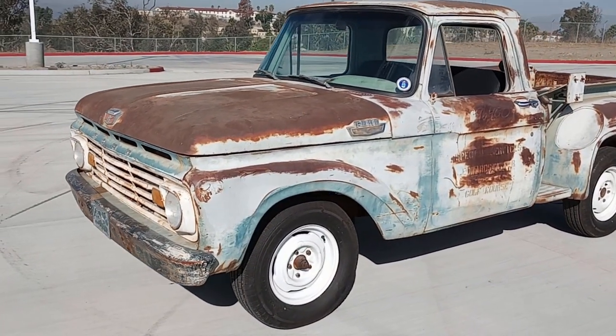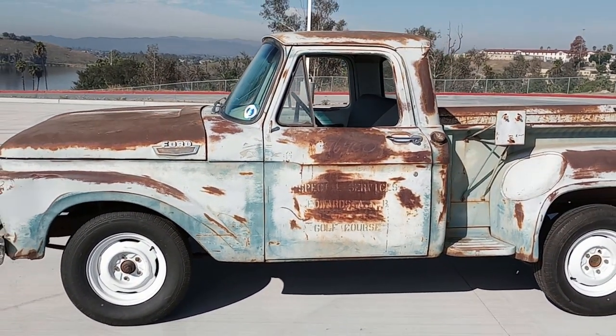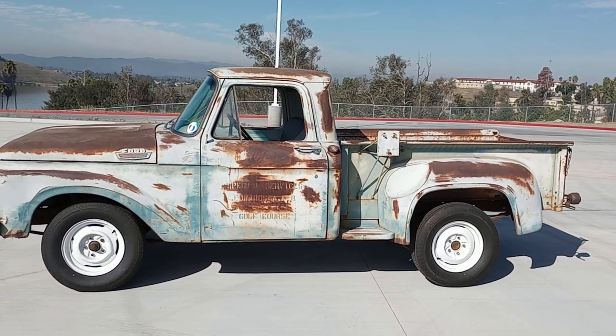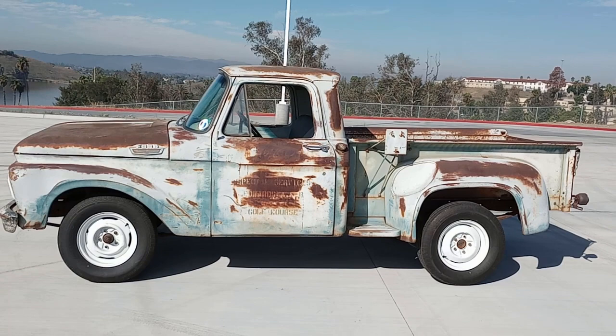All original. This spent most of its life at Edwards Air Force Base on the golf course. This is an Edwards Air Force Base Specialty Services Golf Course Operations Truck.